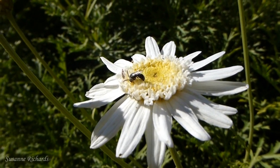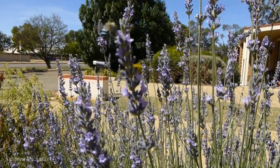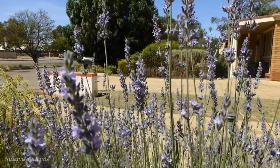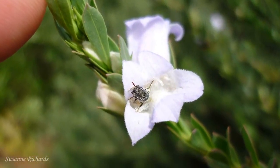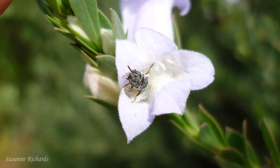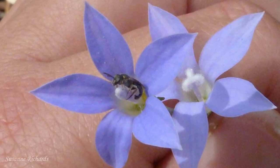South Australian native bees are solitary, which means they live alone in nests, not in hives. They are not aggressive as there is no hive to protect. They don't swarm and generally don't sting. Many have no sting at all. Solitary bees are safer in the garden and are not considered pests around humans.